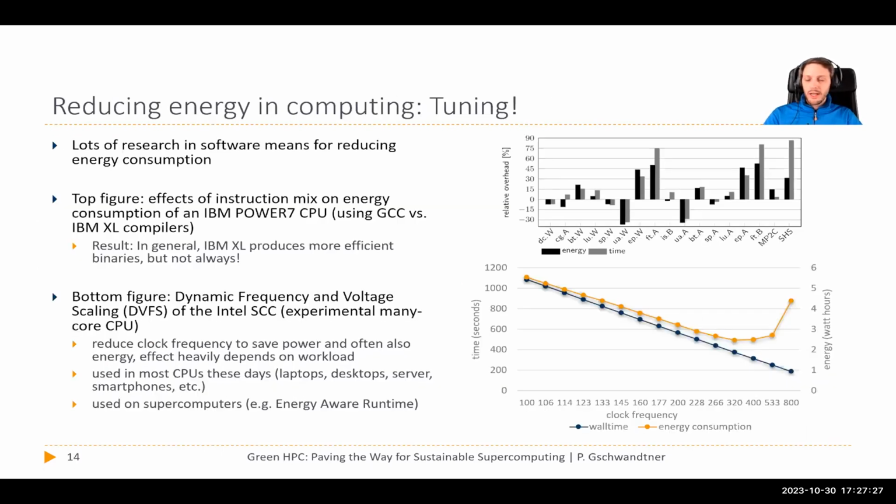Now, what can we do? I told you that we can increase parallelism. We can try to work with accelerators, but is there also something we can do in software in order to optimize? And this is where tuning comes in. There's a lot of research in software for coming up with a means to reduce energy consumption while still arriving at the same computational result.